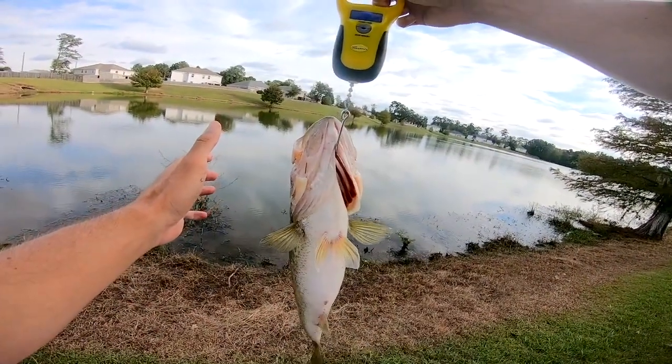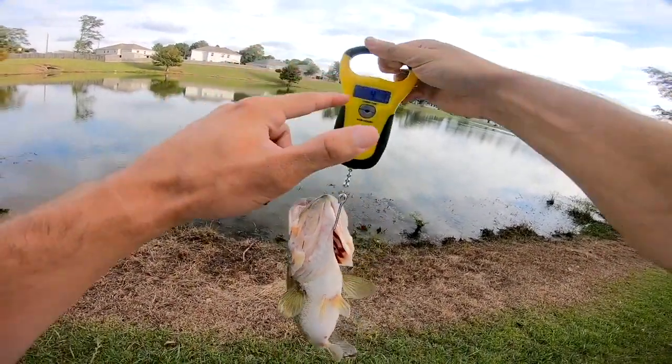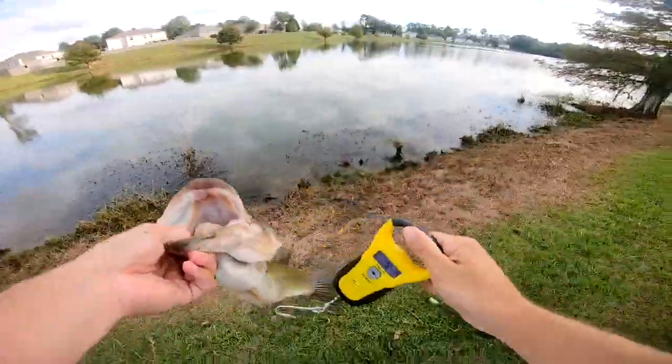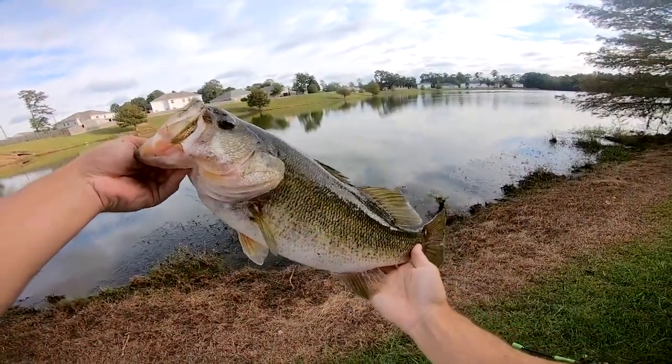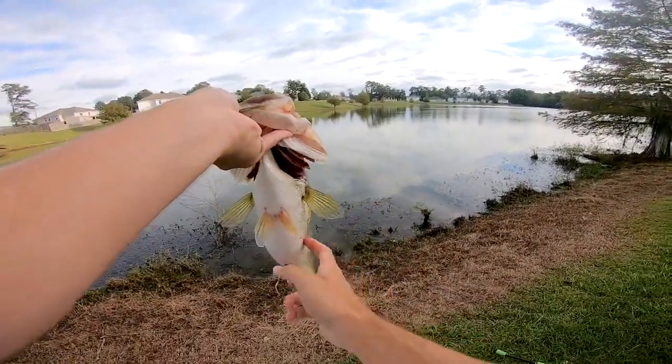Oh my god, he is 4. Oh my god, 4 pounds, 1 ounce, dude. Look how fat he is. Dude, that is a football if I know of one. Look at his fat belly.